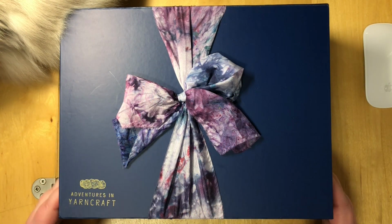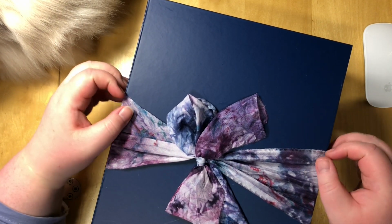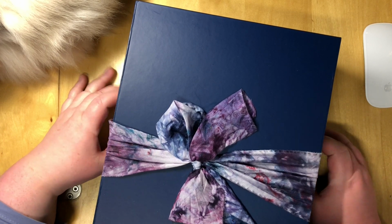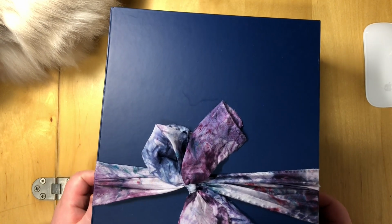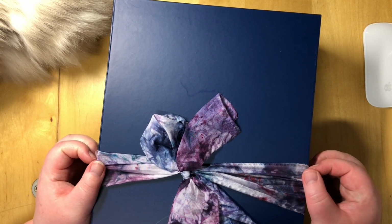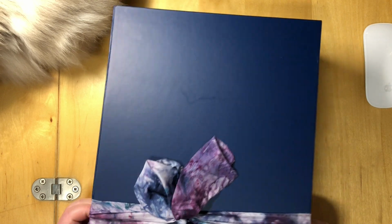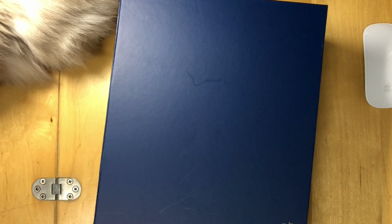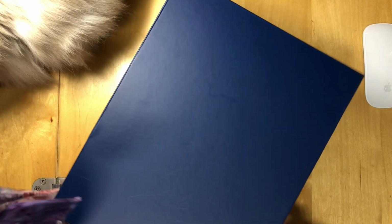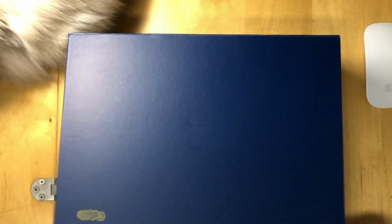This is so pretty, and I'm not going to open the bow because I am absolutely shite at tying bows, so I am going to try and slide this down. I'm sure she has not glued it anywhere to keep it in place. I'm kind of hoping that I can save the bow for decoration purposes for Christmases to come. So there's that. Haha, managed to save it. I'm going to put it over here. And let's open it up.